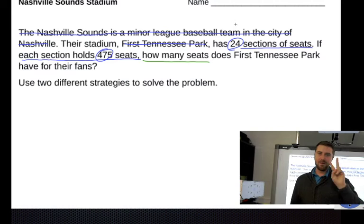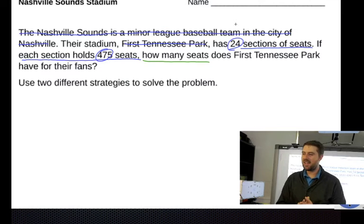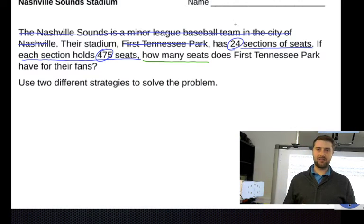I'm going to let you go try and solve this on your own. Come up with two strategies. One of them should definitely include a picture. But come up with two strategies. Whenever you're done, pause the video here. When you're done with your two strategies, unpause the video, and we'll move on.